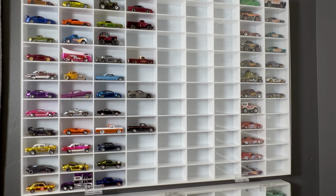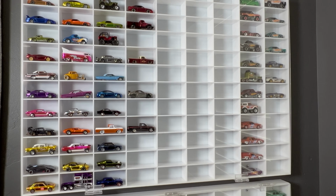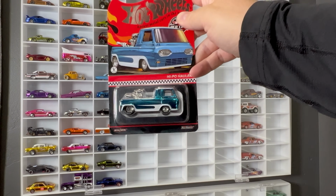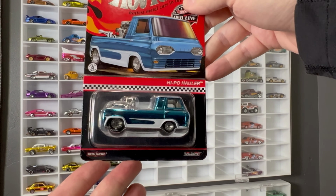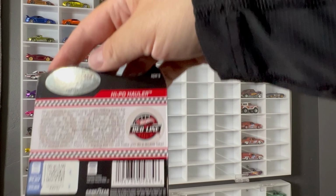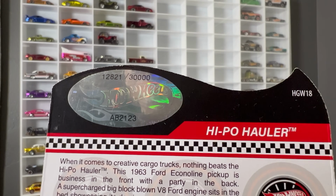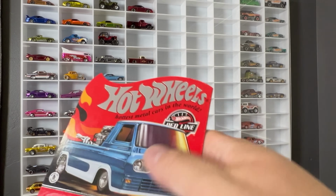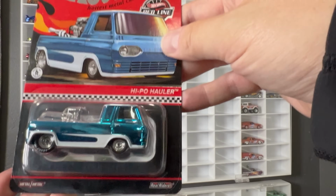All right, let's get to these next three. Order of release. The first one I've got to do is this one. I got this a while ago and just hadn't opened it up. I didn't preview it. It's the Hypo Hauler. This is the third release of the Hypo Hauler. The first one was part of the Gas Monkey Garage, right? There's the number. 12,821 of 30,000. Then there was a holiday version in green. Now we have this nice, cool version in blue.